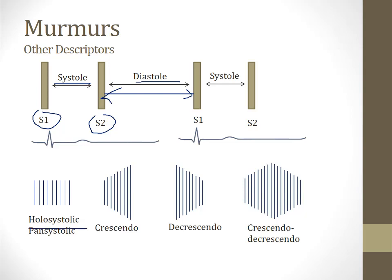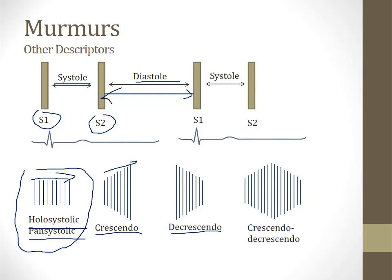So a holosystolic or pansystolic murmur is like what I've shown on the screen here at the bottom left. The intensity of the murmur is constant throughout the time when you hear the murmur. A crescendo murmur gets louder over time, a decrescendo murmur gets quieter over time, and many murmurs are crescendo-decrescendo, meaning that the intensity of the murmur goes up and down during the cardiac cycle.